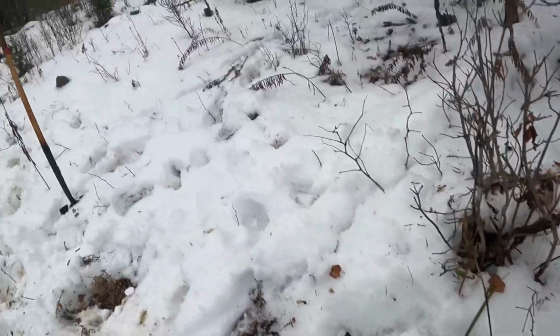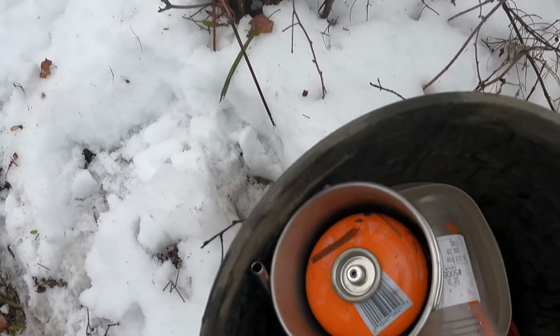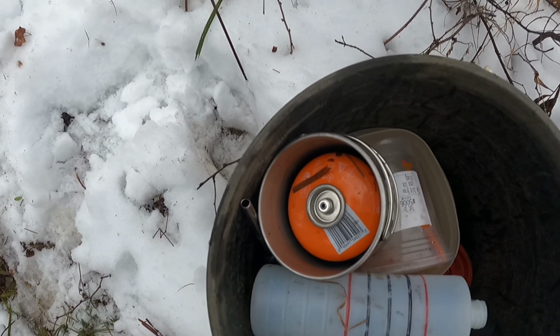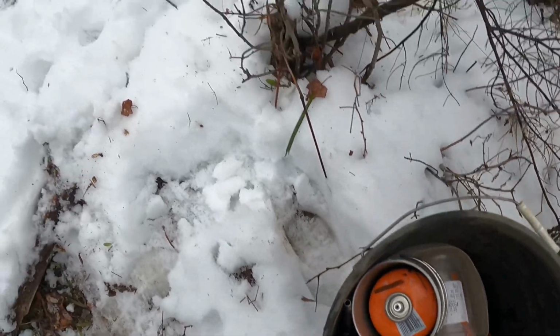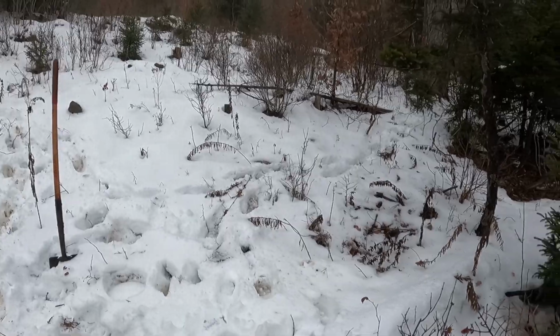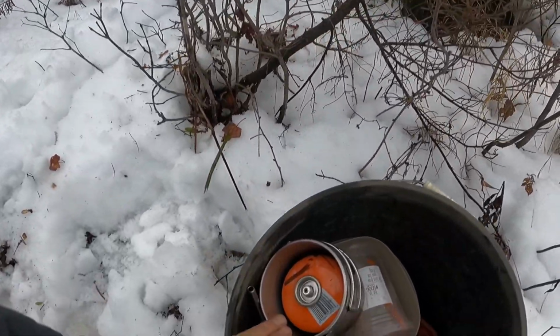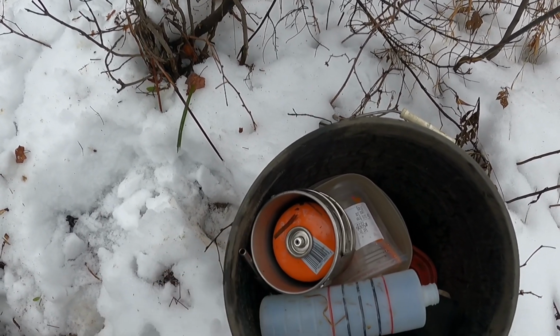Before I make my way up to the middle pit, which is up there, just want to point something out. If you're in the woods alone and you bring only one fuel canister and there's no water source, fill up at the brook. I should have filled up my filter bag down there. Instead, I've been using this to melt snow. Big time rookie error.